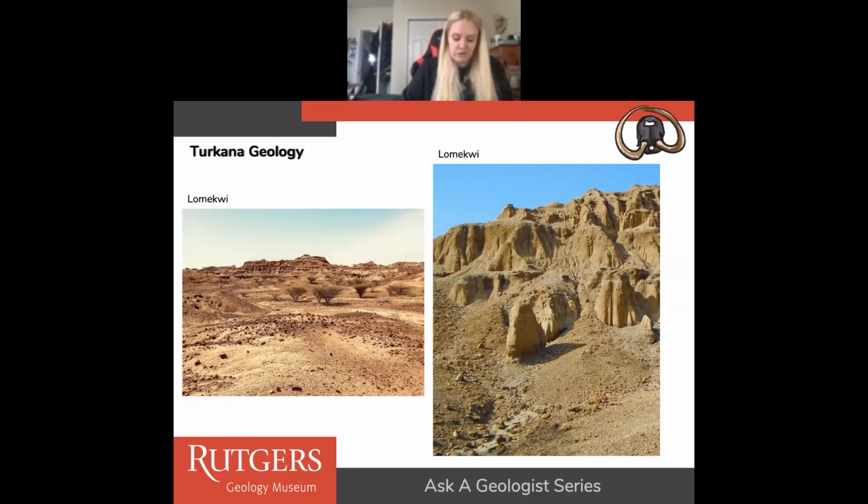Much of the geology of the Turkana Basin looks like this. These two are an example of an ancient alluvial fan. Very hard to tell, I guess. It kind of all looks the same, so you have to have a keen eye and you have to see a lot of things before you can start recognizing what these geologic formations represent.